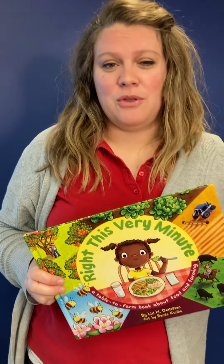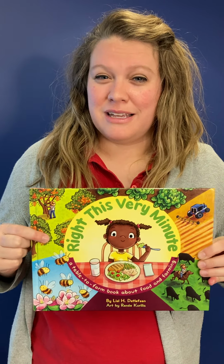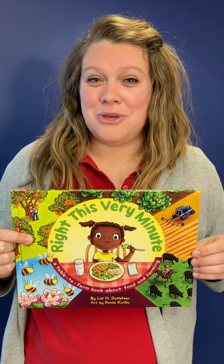I don't know if you know this statistic, but did you know by the year 2050 that the world's population is going to be 9.5 billion? That's a lot of people that we have to feed. And it's really important that farmers and farming families do their part to help you and your family eat as well.